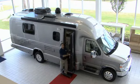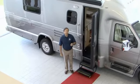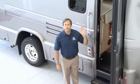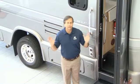I'm Vice President of the Coach House, and what we want to do today is give you a demonstration of our 261 XL with our new front recliners on board. This coach is 26 feet, 10 inches long, one-piece fiberglass shell. It's state-of-the-art. Give you a little history about us.